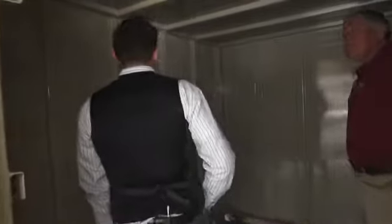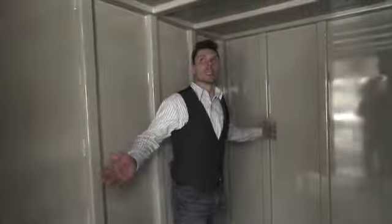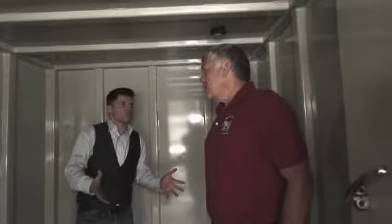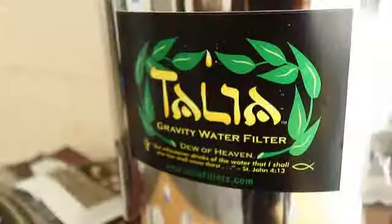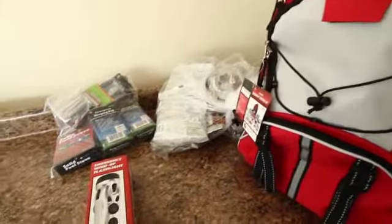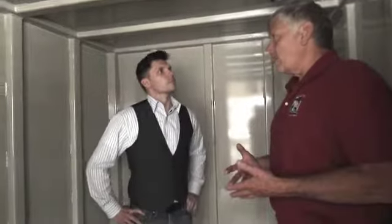This is a pretty big space when you consider that it's only 6 by 8, but hopefully you're not going to be in here for too long. No, and you have room in here for some food, some water, what you would need in an emergency. And we do have a list of things that we suggest people keep in case of emergency, so they'll have what they need here.